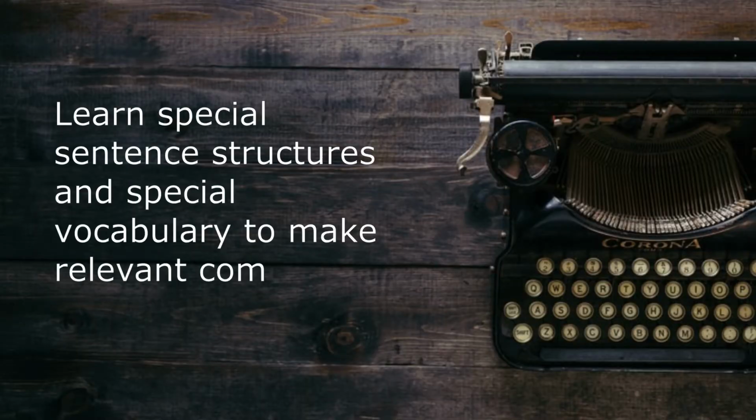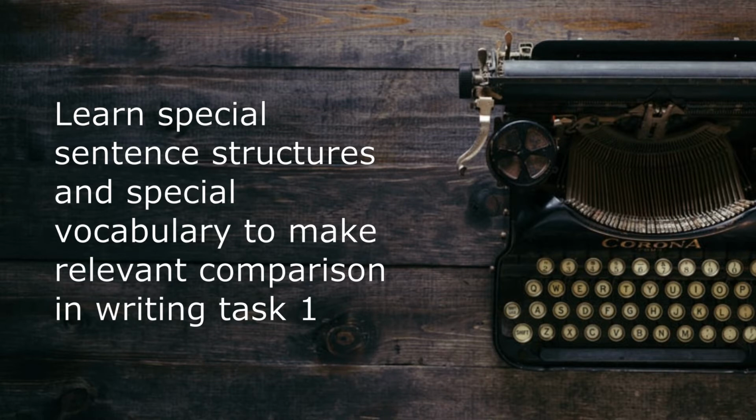We have been talking about writing task 2, and the same works for writing task 1 with slight differences. Task 1 is generally easier than task 2 because, regarding grammar structure, for example, we have some special sentences which we can use to write a good task 1, and we have some special vocabulary, like vocabulary showing change, showing changing tendencies, decreasing, increasing, and so on. We can use them.